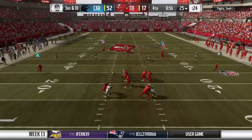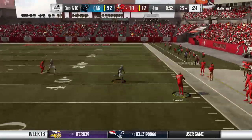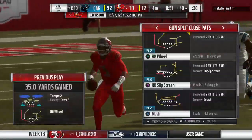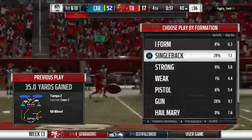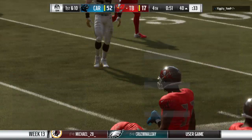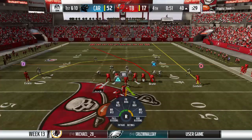From the shotgun, it's Winston. Flushed out right. Now a desperation. And this is caught right along the sideline. What a job of keeping the toes in bounds there. And that one results in 35 yards. So the big play moves him all the way across midfield to the 40 now for 1st and 10.